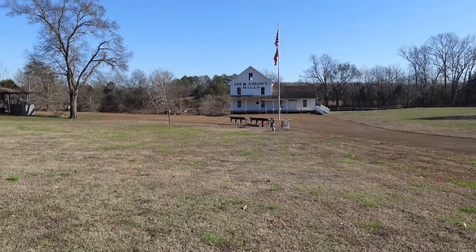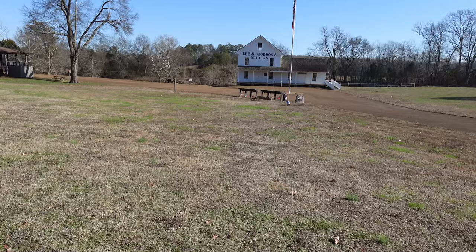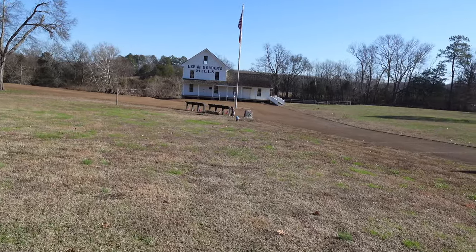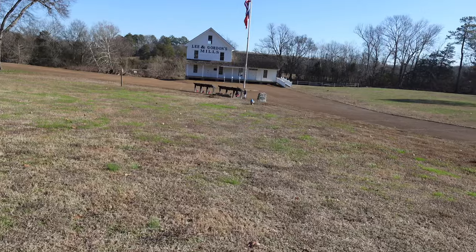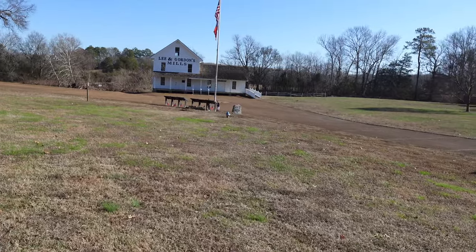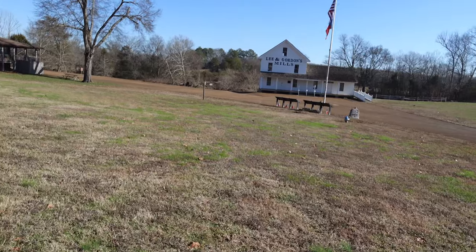This was here during the war, and this is where a concentration of troops is going to build up. Not far from here, Rosecrans is going to have his headquarters in a home here, and this is thought to be one of the main targets. Well, it just doesn't play out like that.